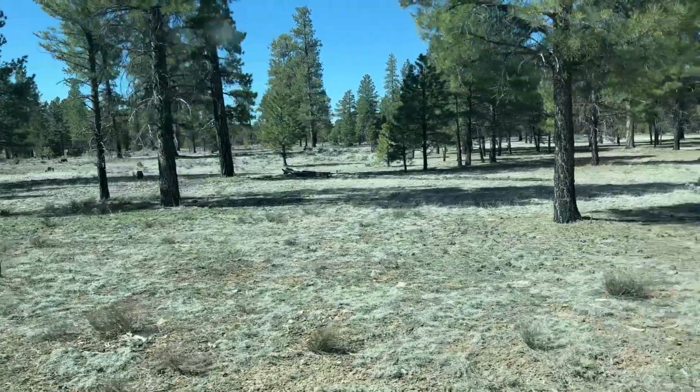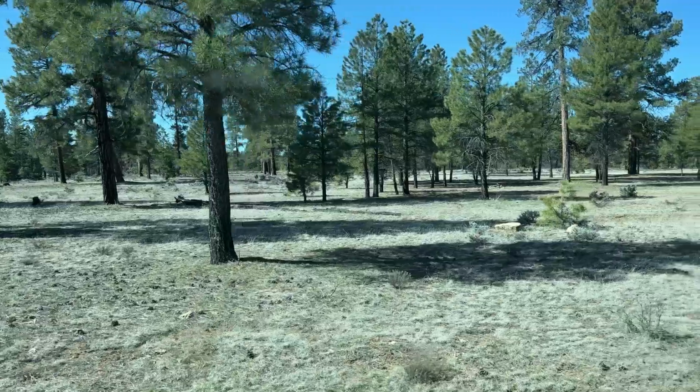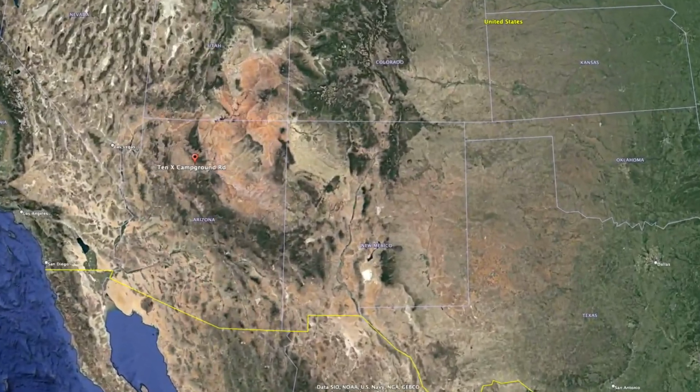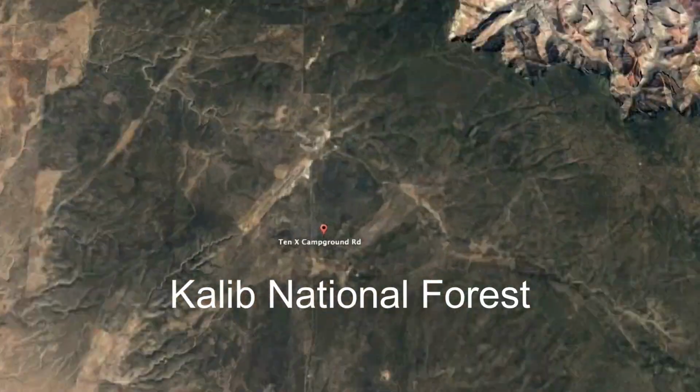Boondocking, or camping without hookups. We've been upgrading our solar and batteries a little at a time since January. It was finally time to test the system and see how much we really liked being off the grid.